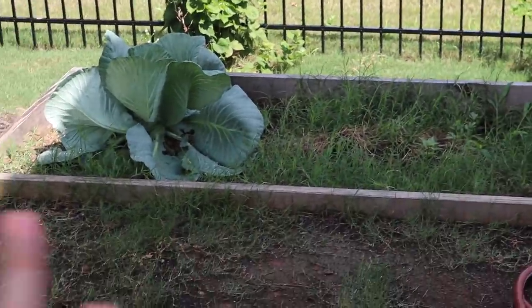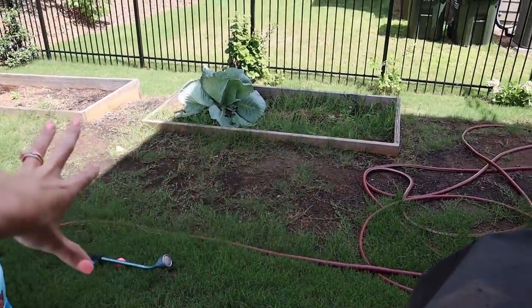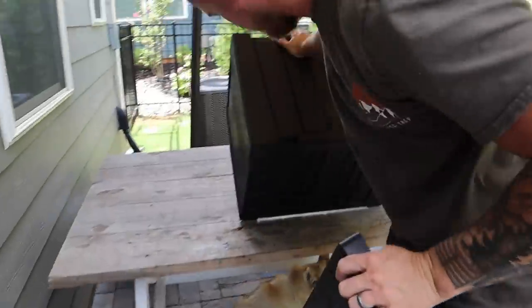So we're thinking, since this is a really flat area right here and there's not much grass here anyways, that we'll go ahead and maybe put the playhouse right here. We just have to take out this. Oh wow, you've already put that together.